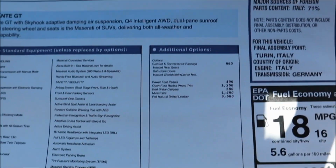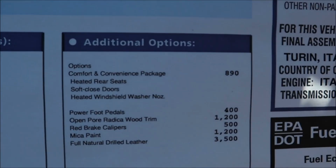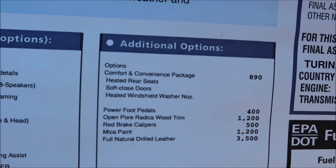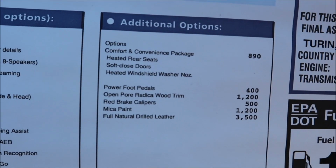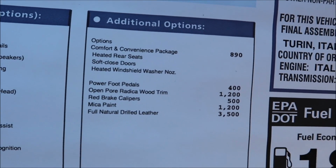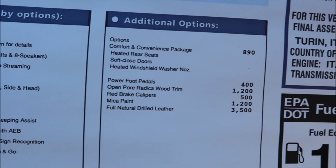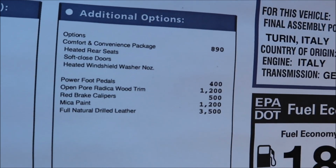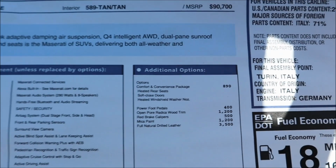So what do we do to give this a kind of perfect wealthy feeling spec? Well, you have your comfort and convenience package, $890, which gives you your heated rear seats, soft closed doors, and heated windshield wipers. You also have the power foot pedals, $400. You have the open pore radica wood trim, $1,200, red brake calipers, $500, Mica paint, $1,200, and the full natural grain leather seats, $3,500.